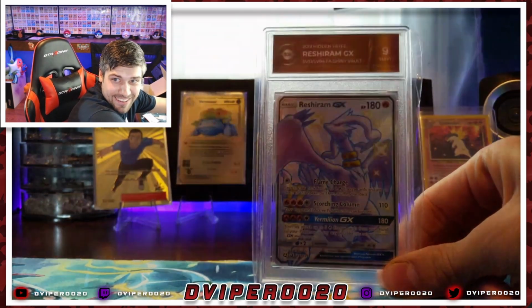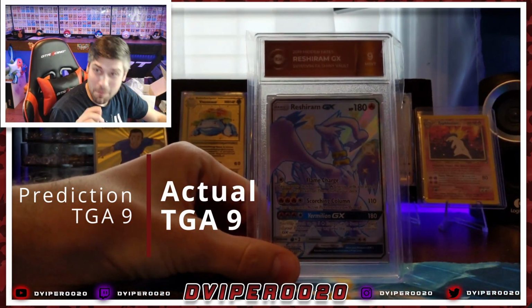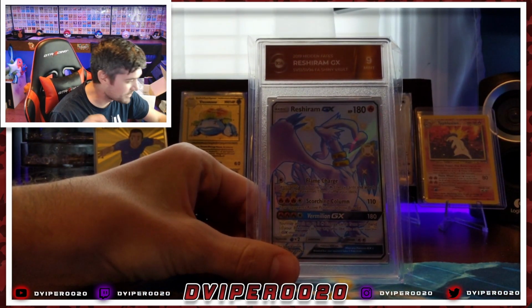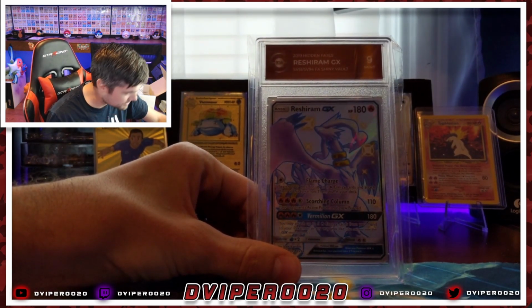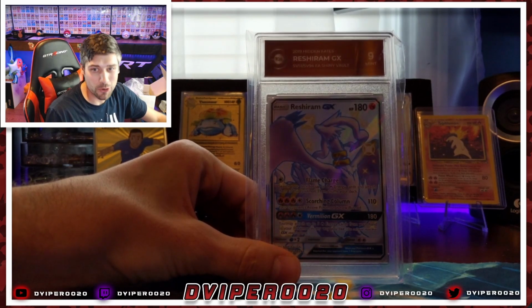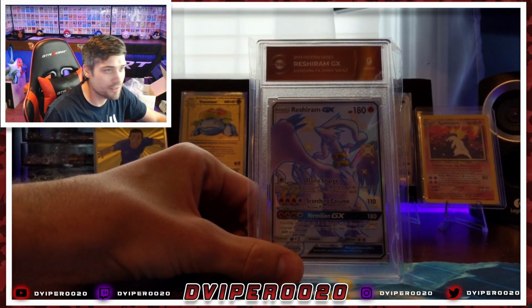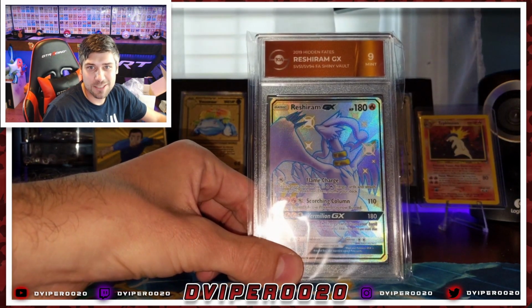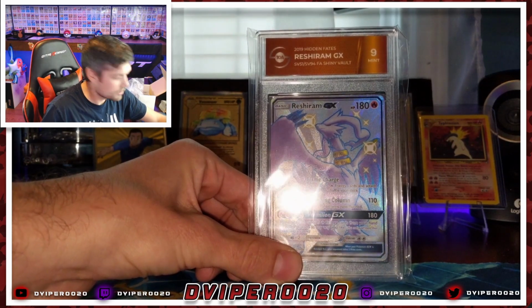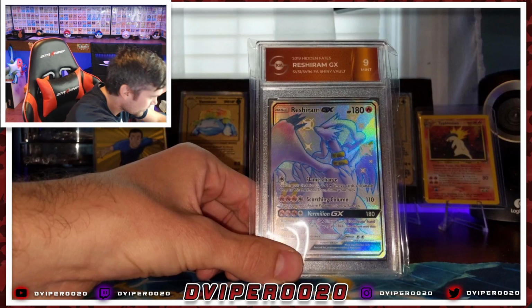Reshiram, we've got a 9. So my original guess was a 9. And there it is, baby. There it is with the yellow or gold banner. Let's actually turn on my light here because I feel like we need it. Oh, there we go. That's better. I went with the gold and the yellow for the gold-like neck thing that he's got going on.